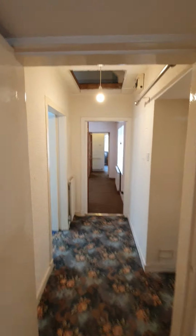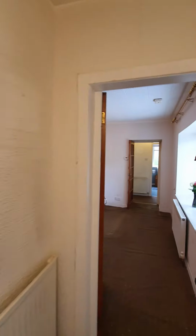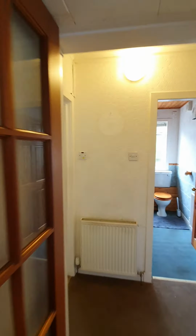When we go into the hallway as well, what you'll see is the attic hatch there. So there's a lot of room in that attic area. Great potential again to extend with the relevant permissions, but really could make this a good footprint. So I'm going to take you out into the garden, let you see the garden area.